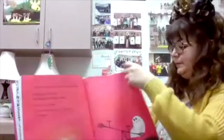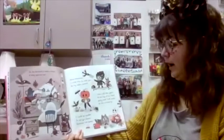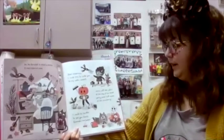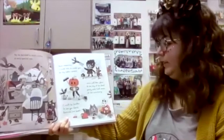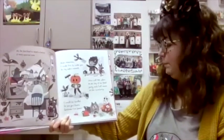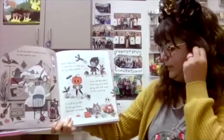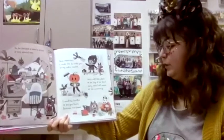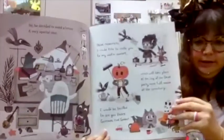So he decided to send a letter, a very special one. Dear monsters, I would like to invite you to my violin concert, which will take place at the Day of the Dead party next full moon at the cemetery. I would be thrilled to see you there. Gustavo the Ghost.